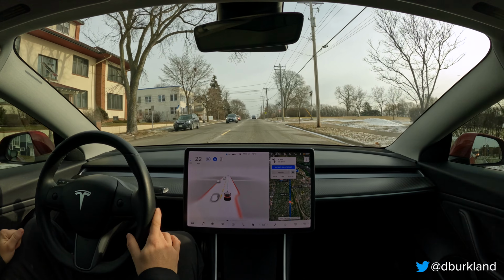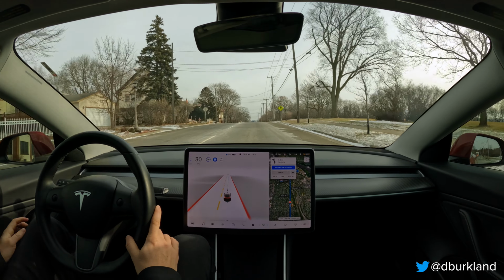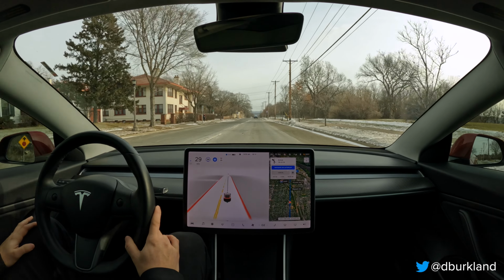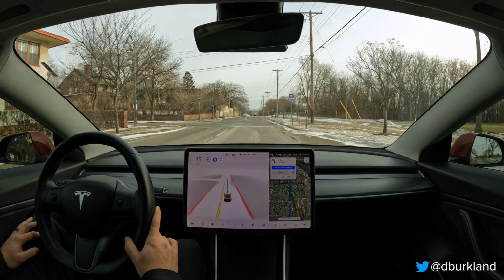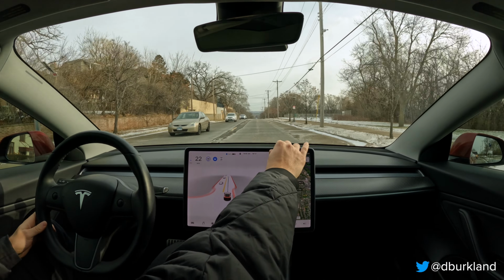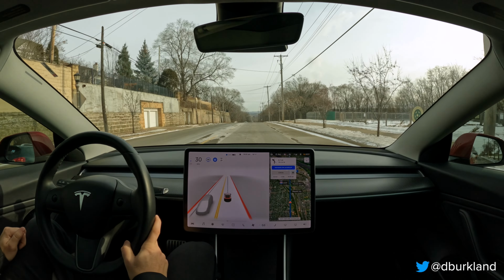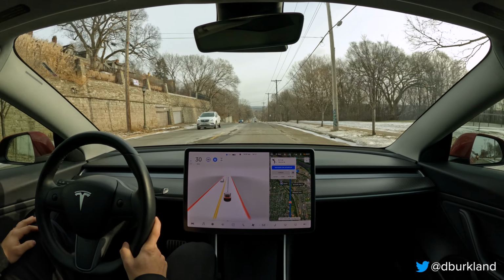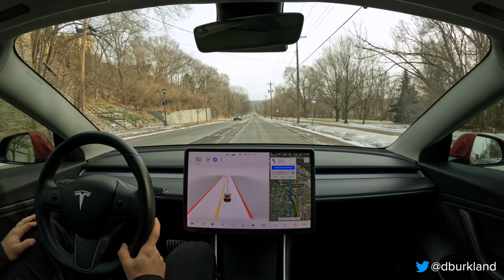A four-way stop's been a problem for FSD in the past, and so far it seemed to handle that really, really well. It didn't overly hesitate, didn't wait too long, just went. That was great. And as I say that, for whatever reason, you can see here, there's no stop sign or anything. So I don't know if this is, again, old map data or what, but the car will come to a complete stop if I let it to. Obviously, there's traffic behind me, so I'm not going to let it do that. But again, Tesla, if you're listening, please update the maps. We're obviously still relying on them for navigation purposes.